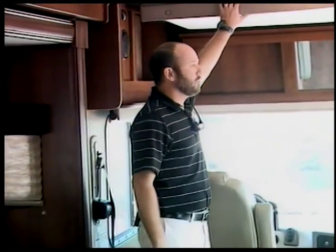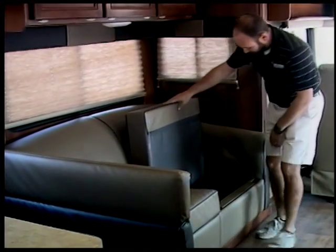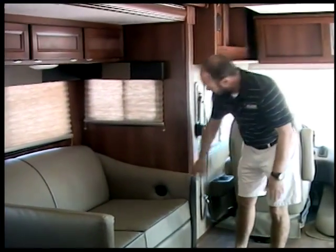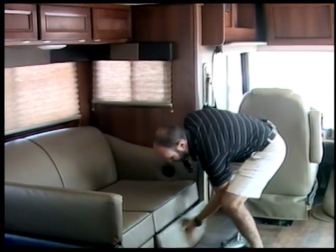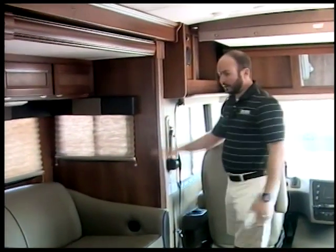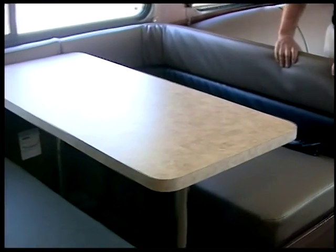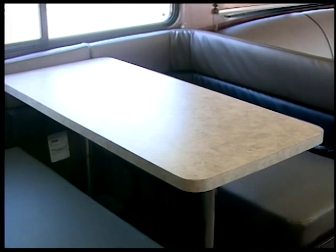We talk about sleeping in this unit. We talk about being able to sleep two people up here in the front. This bed here is going to fold into a complete hide bed. You pick your cushions up and fold it out. You're also going to have a little recliner here on the sofa that comes out. Plenty of sleeping area. You can sleep two adults here, and then we have a big, nice U-shaped dinette. This dinette is extra long, so you can sleep extra people here.